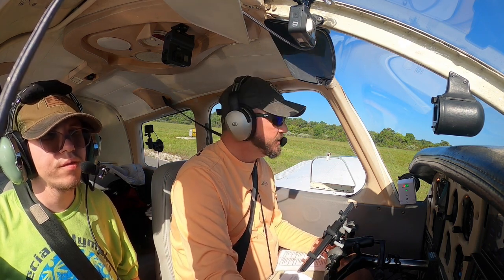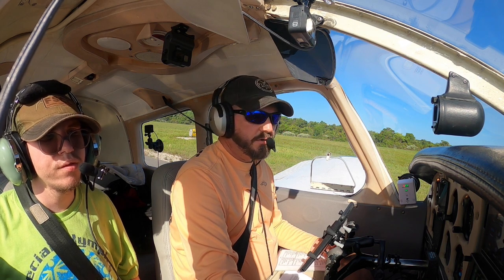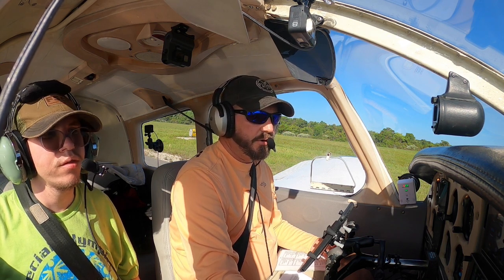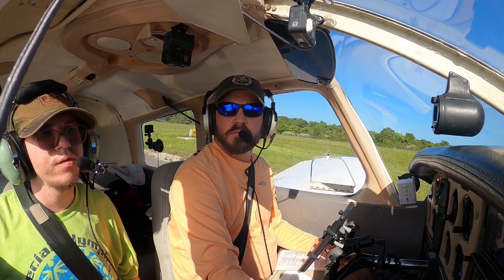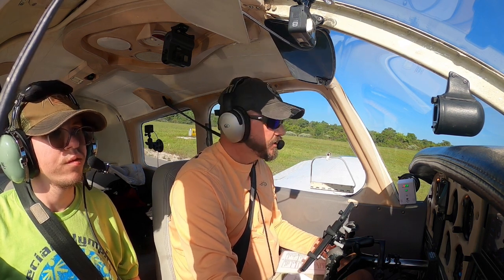Pompano Tower, Cherokee 8633 Echo is holding short of runway 10, ready for departure. This will be a South Shoreline departure. Cherokee 8633 Echo, Pompano Tower, runway 10, clear for takeoff. Runway 10, clear for takeoff, 33 Echo.